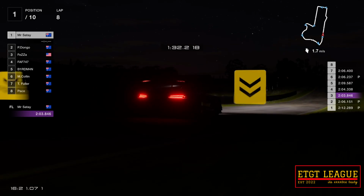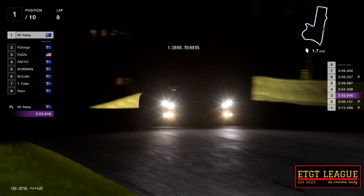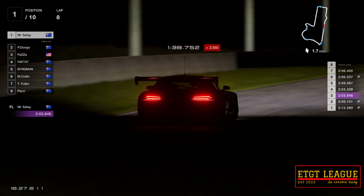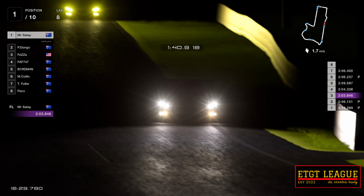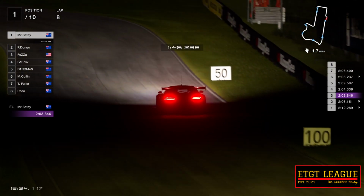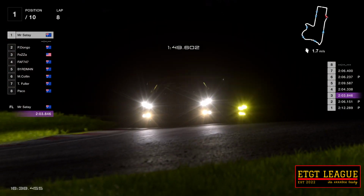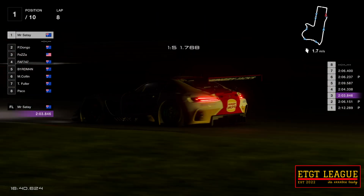Nick Pfaff had his spin or little incident earlier on in the race on lap 2, so he's a bit behind. Jeremy Crowe's had his incident just before, we saw that. So he's a bit behind. Mitchell Collins spun or something happened there as well. So the others are really playing catch up. Ooh, I think Chris hit the curve there a bit.